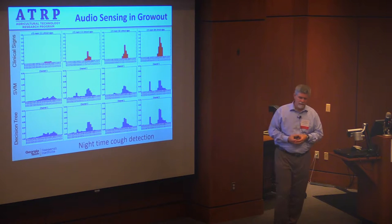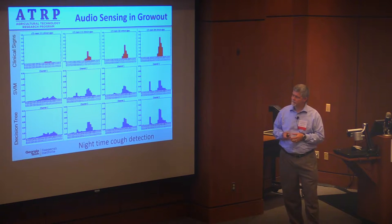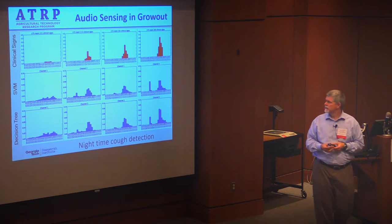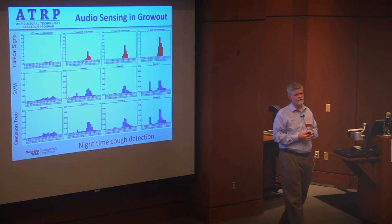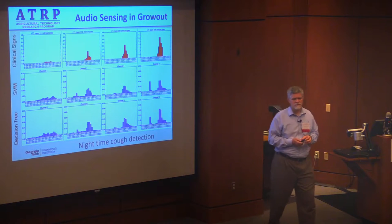We further went on and looked at some of the disease indications. In the top here in the red plot are measurements done by humans in the space. And this was looking at cough detection. And Wayne, I don't remember if this was infectious bronchitis or laryngotracheitis. Do you remember which one this was? LT. Okay, so this was LT.